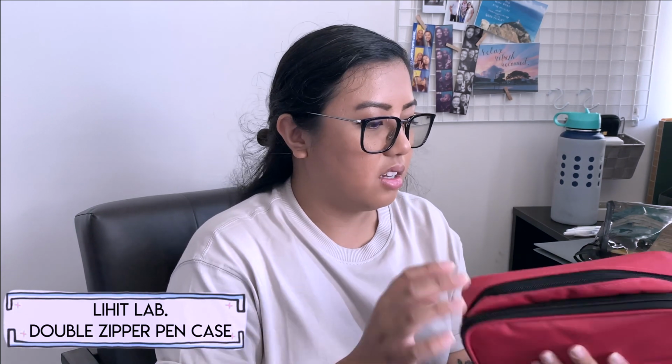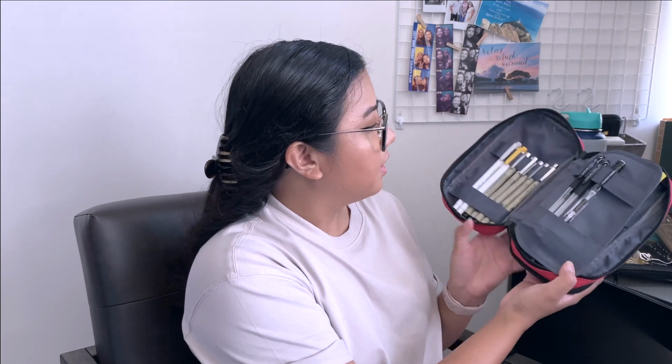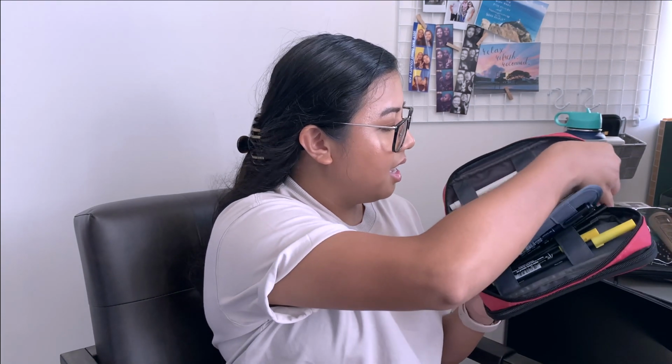And then next in my backpack I do have a pencil case, and this one is, I forgot what brand it is. I'll go ahead and link it down below, but I did find this on Amazon, and at first I saw it on Instagram when I was following a bunch of bullet journal people, and it just seemed very compact. Let's go ahead and I'll show you what's inside my little pencil case.